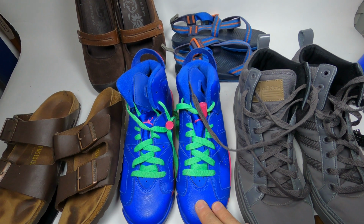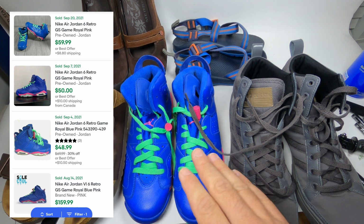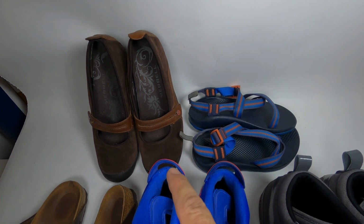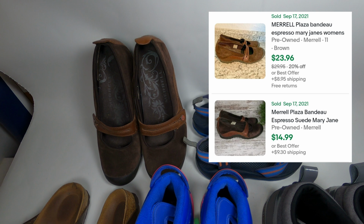Got a pair of kids Jordans. Check these comps out. They're pretty good. These are in really good condition. A little dirt on the bottom, but that's not too bad. Got this pair of Merrells. Always pick up Merrells, and they usually do pretty good, but this pair, not so much. They're going to be a slow seller, and they're not going to give me much.